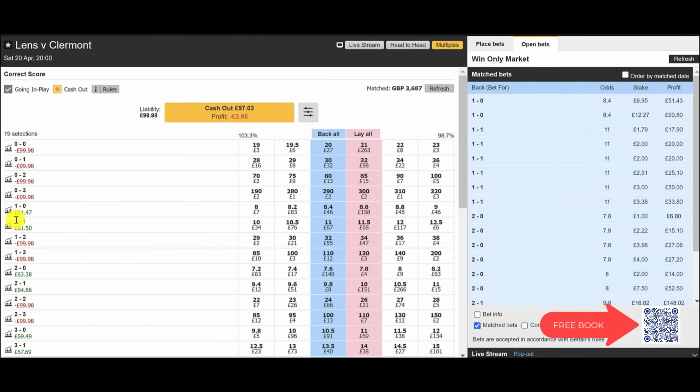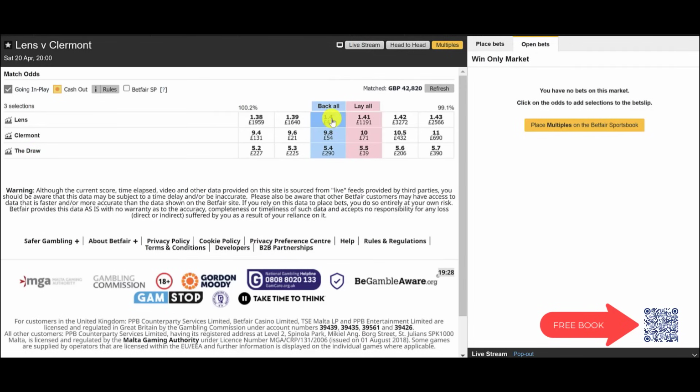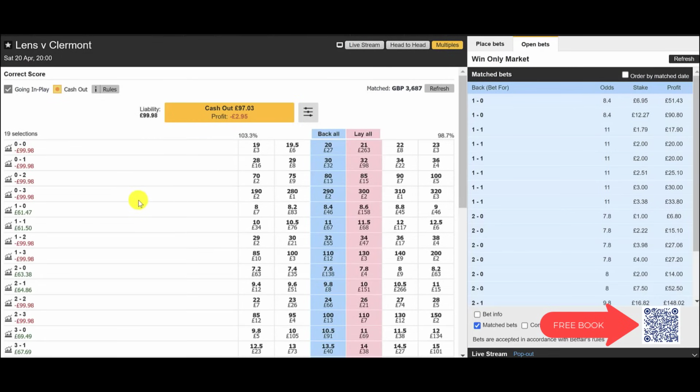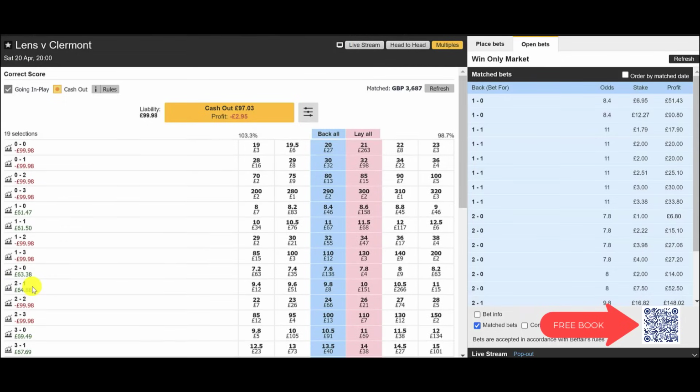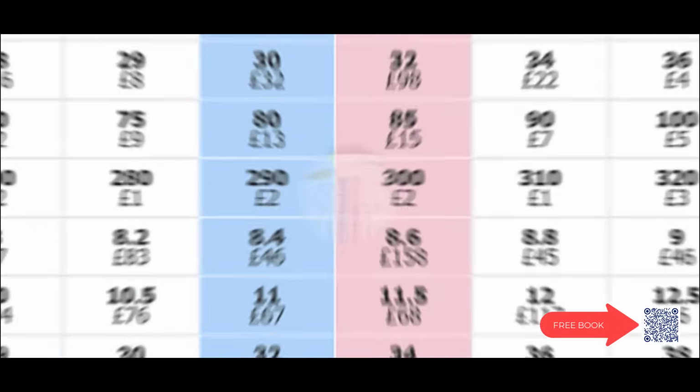And we've also got a plan B covered with a 1-1. So we're going to see if we can improve on that profit potential, that profit target of the £40 by trading the correct score market. Okay, that's the idea. And we've got those score lines covered, as you can see, mainly in favour of Lens. So that's pretty much it. Let's just see how this one goes in play. It's just about to kick off from the French league.